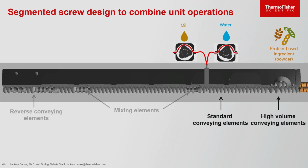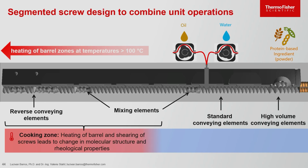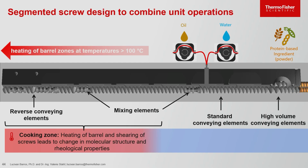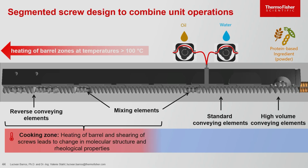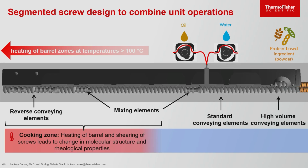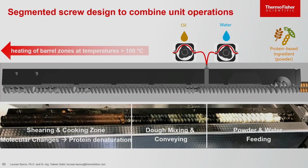We have standard conveying elements, mixing elements, reverse conveying elements, and these, as Professor Belard just said before my talk, we need to think of as a huge and expensive cooking pot. So basically we have this addition of material at lower temperature. You put your powder, you put your water below 100 degrees C, and then we have the cooking zone where we heat over 100, and then we start applying mixing, we start applying aggressive shear to be able to cook this material, to allow the molecular structure of the material to change, and the rheological properties as well.